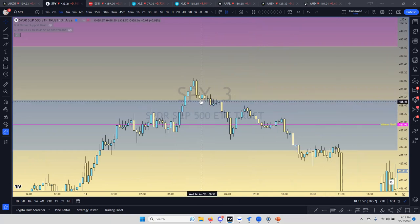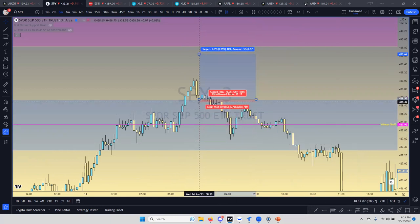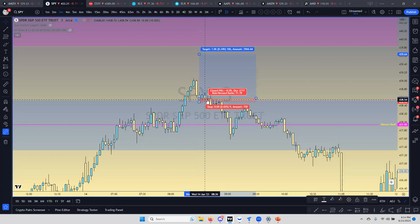My stop loss was actually just this. I was just going to risk and put the long position in. Again, you'll see that when I trade these, I really don't take a lot of risk. So my stop was just, see this doji right here? Just the bottom of this wick. That was going to be my stop.